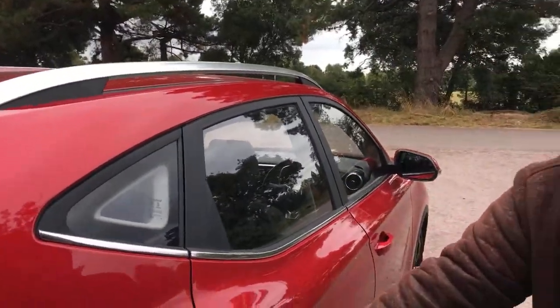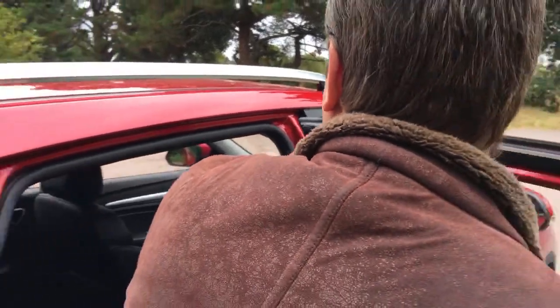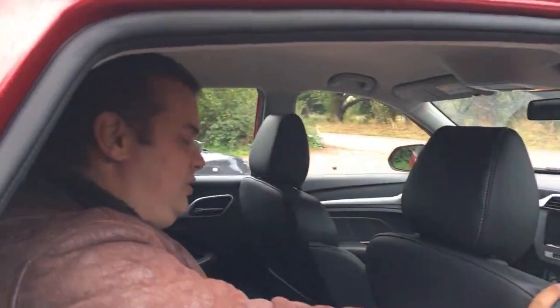No. And you can get autos and manuals in this as well. Right, yeah. 1.5 or a 1 litre. Yeah. The back is also very spacious. It's very easy to get in and out. This is my driving position. It's no problem at all. You can see I've got absolutely loads of room.